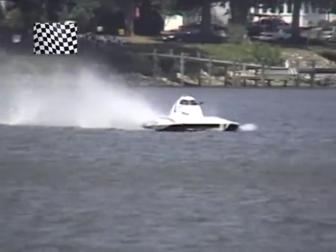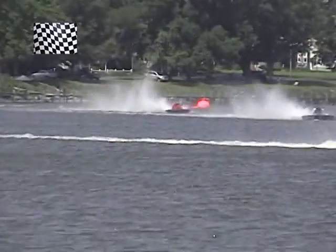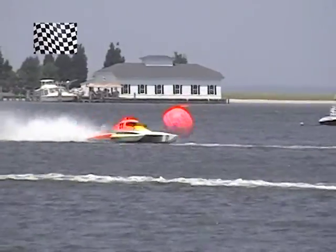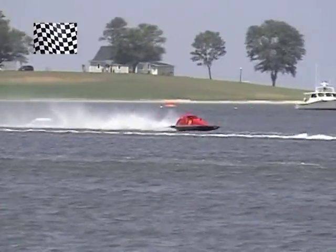Give him a wave, Brandon Kennedy. He is your high point Triple Crown champion. He's won everything that you can imagine to win in the T-Class in the 1.5 minutes. He wants to shout out to his battle on a run from 5th to 4th to 3rd to 2nd to 1st place.